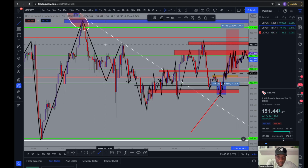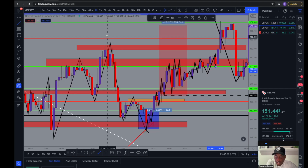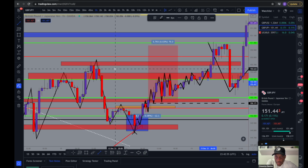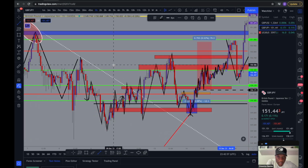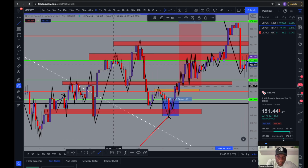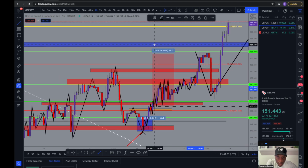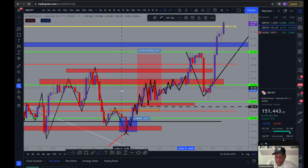This entry was based off of market structure from the 1 hour. I saw that we were failing to push all the way up and make a new high point within this range. First of all, I got this tested candle right here, but then we came back for a retest.